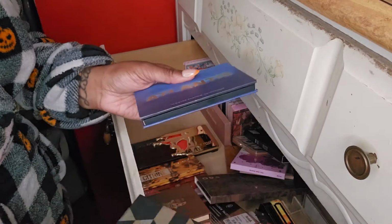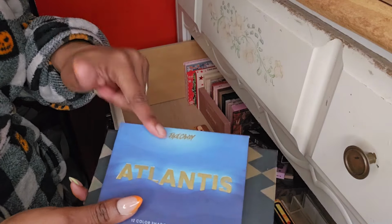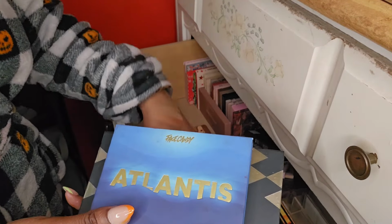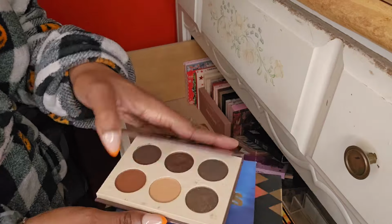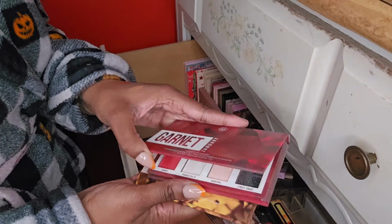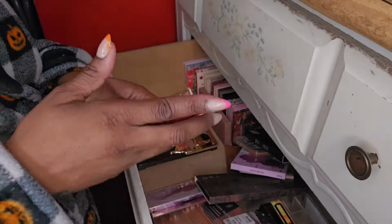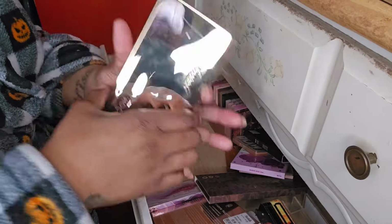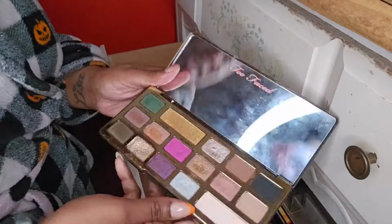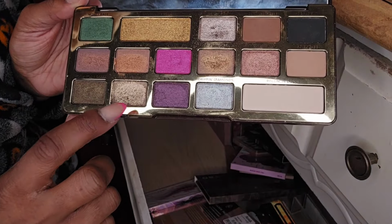And that brand was the first brand that gave me a huge PR package when it came to makeup. And I have the chocolates. Once again, we have these BH palettes. I like that color story. The Too Faced Chocolate Gold palette. I love this hair palette. This is my favorite color in here.